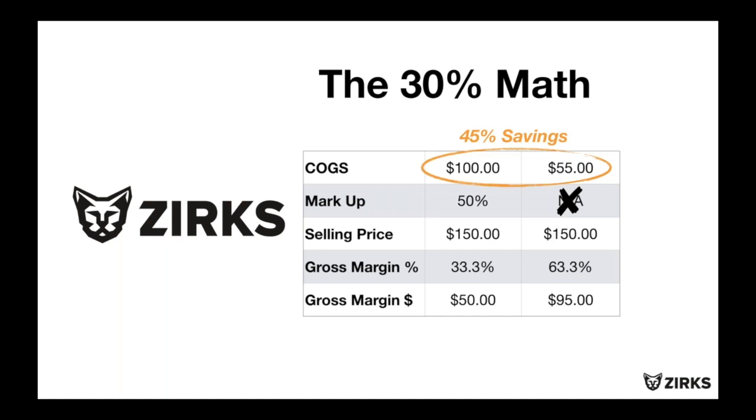So let's just stick with the fact that our customers are used to paying 150. If we can buy it better and improve our margin by 30 points, right? So going from a 33% margin to a 63% margin, that's the 30 margin points that we're talking about here. Now, very easy to get excited there. The bigger number, the more exciting, is what it really does to the gross margin dollars. And that's where we're talking about the 90% increase in gross margin.